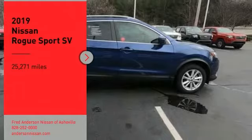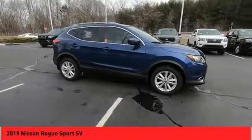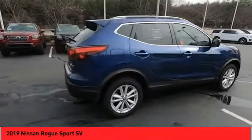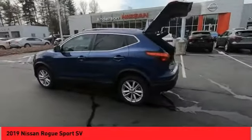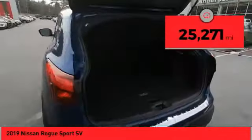You are going to love the 2019 Rogue Sport. The Nissan Rogue Sport is a subcompact SUV that provides all the functionality. A smooth ride, lots of cargo room, and a roomy back seat is a recipe for a pleasant traveling experience. This vehicle has less than 30,000 miles.